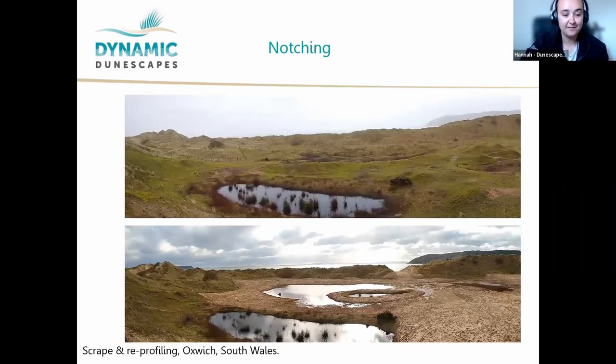So what you can see here, this is at Oxwich in South Wales, and this is how it did look. And you can see that it's quite fixed. There is a lot of vegetation, there's a lot of plants. We have got some dune wetlands, but very much you can imagine that this is quite stable. And Oxwich itself was stabilised in the 90s, I think it was, with marram planting.